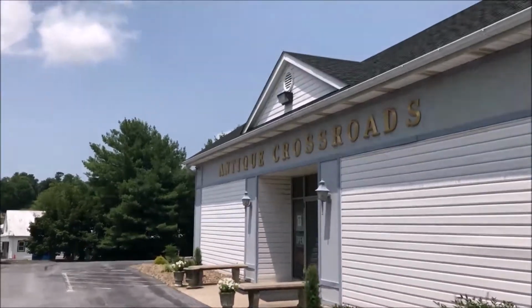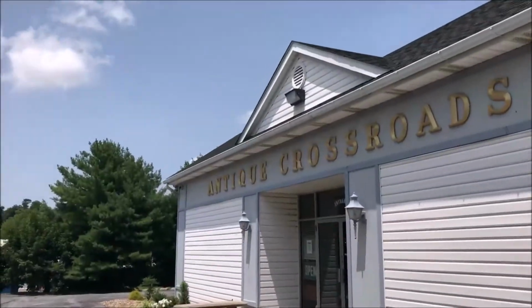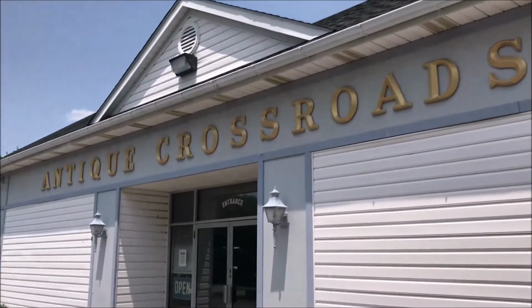Today I'm going to do some more sourcing at an antique mall. I'm at the Beaver Creek Antique Mall. There's two of them here near Hagerstown, one pretty much right next to the other, and I can't remember which one I'm parked in front of. Just got off of work, have about an hour before I need to be home, so I thought I would pop on in here and see what I could find. So it's the Antique Crossroads. The other one up the road is Beaver Creek.